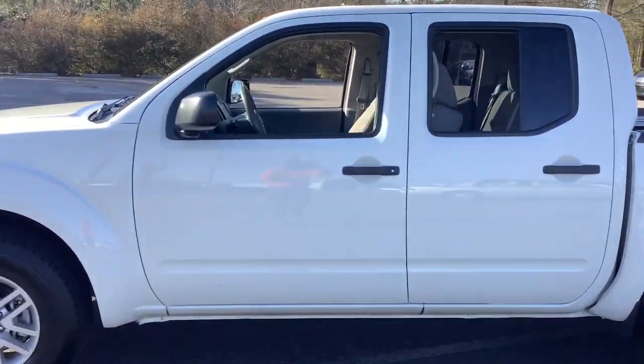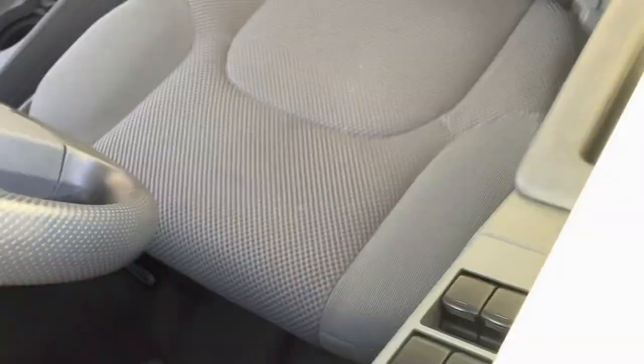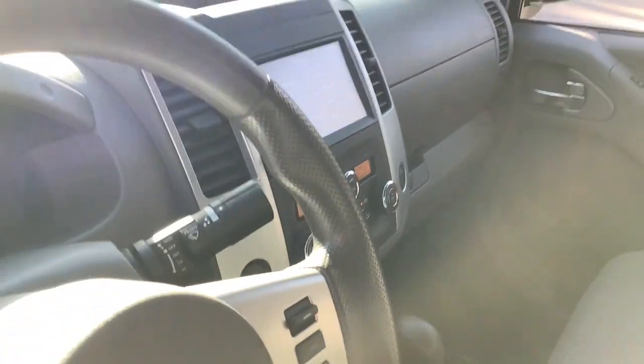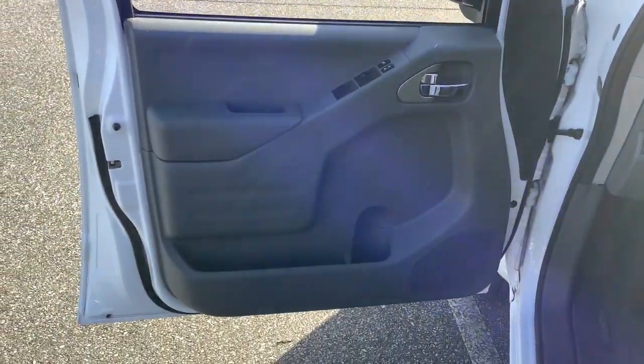Whether you're on the job site or hitting the trail, this rugged partner has your back. These are just some of the great options this vehicle comes with: keyless entry, backup camera, bed liner, V6 cylinder engine, fog lamps, aluminum wheels, alarm, electronic stability control, steering wheel audio controls, heated front seat.